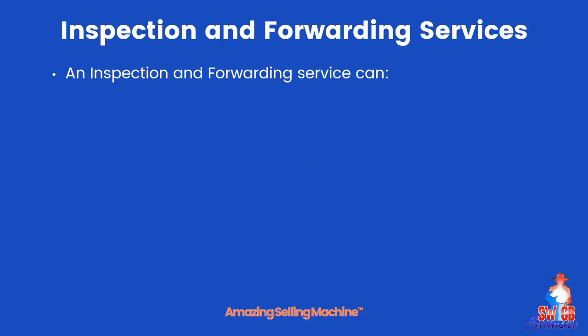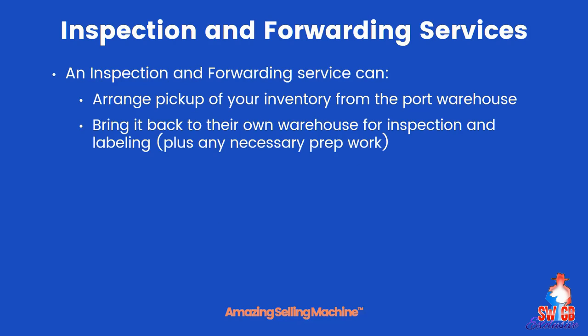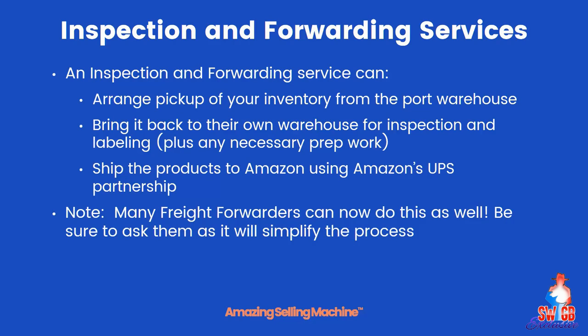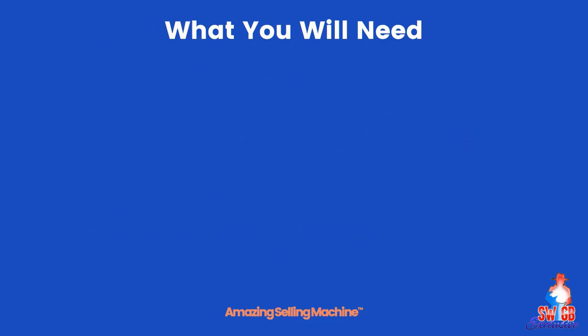An inspection and forwarding service can do a lot of things. They can arrange pickup of your inventory from the port warehouse. They can bring it back to their own warehouse for inspection and labeling, plus any necessary prep work you might have. And then they can ship the products to Amazon using Amazon's UPS partnership. Now keep in mind, many freight forwarders now do this inspection and forwarding service as well. So be sure to ask them, as it will greatly simplify the process. And as with freight forwarders, we've compiled a list of known and trusted inspection and forwarding services in the private resource vault as well.